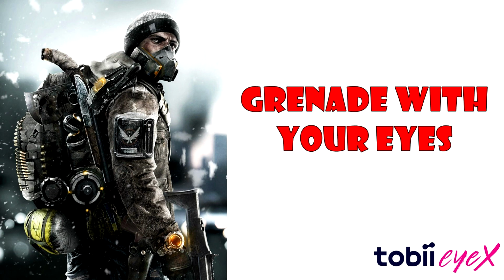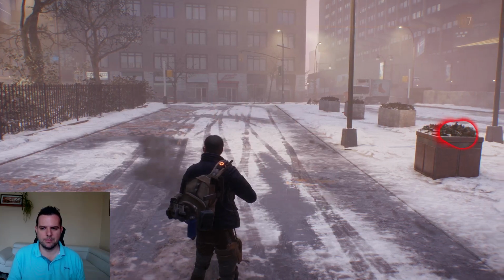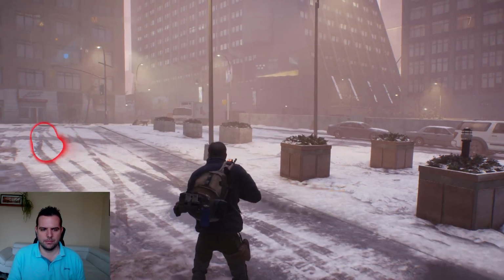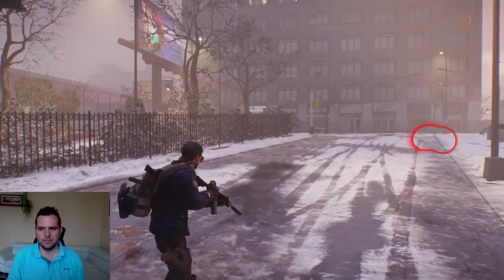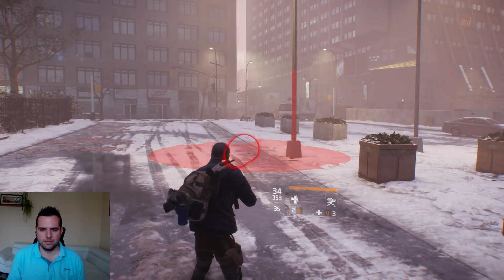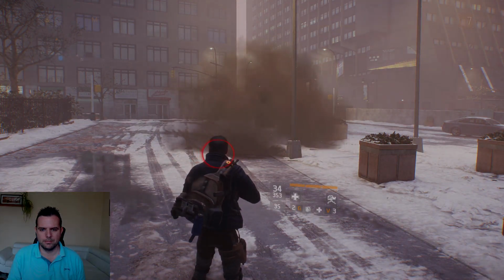Step 2. Grenade with your eyes. The same logic applies to throwing grenades as well. The planned point of impact will be where you look when you activate it. It's important to mention though that the eye tracking feature will only set the direction of the throw. The distance, however, will remain unaffected. So, you have to fine-tune the aim with small mouse corrections, though overall this will be still a faster process than just aiming with your mouse.